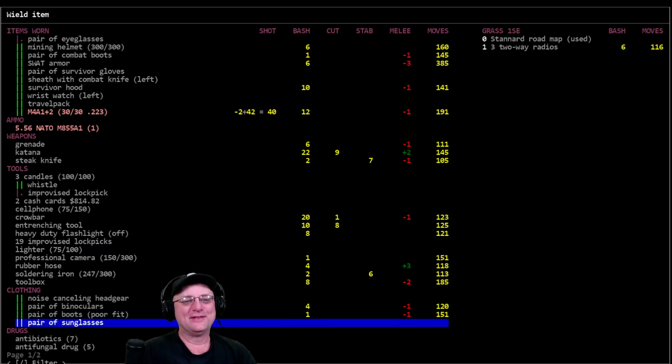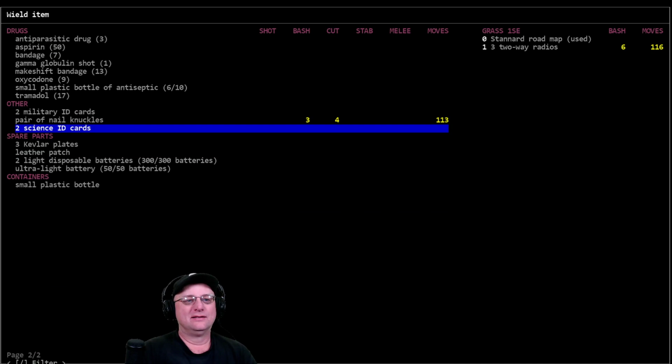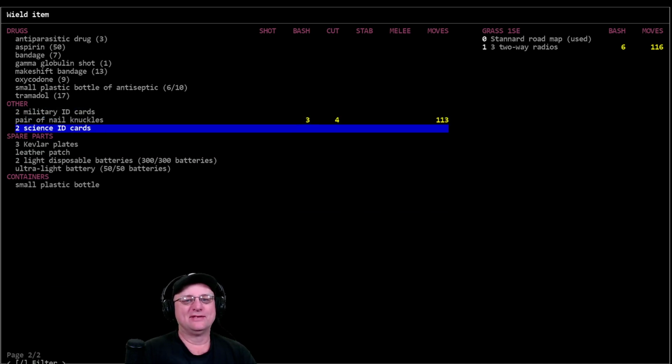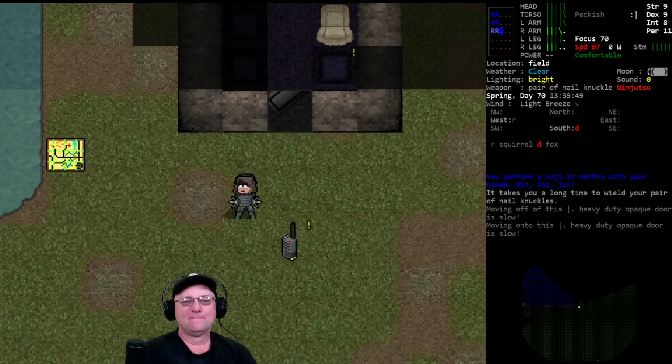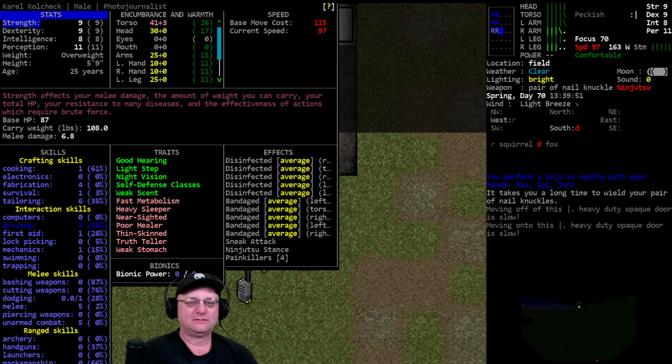For some reason, I thought my nail knuckles were going to be a weapon. They're hiding here in between my military ID cards and my science ID cards. Hey there, nail knuckles. Interesting designation for nail knuckles. Anything else that you guys can think of?